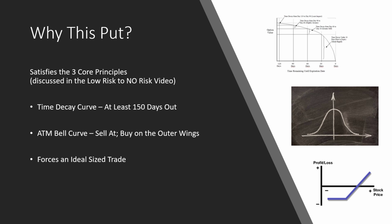But why this particular put? Because it satisfies the three core principles discussed earlier in our low risk to no risk trading video. And this really applies to all options trading structures, not just our preferred married put approach. We want to take advantage of the time decay curve. We want to put time on our side. So we're going to look for a protective put option that's at least 150 days out.